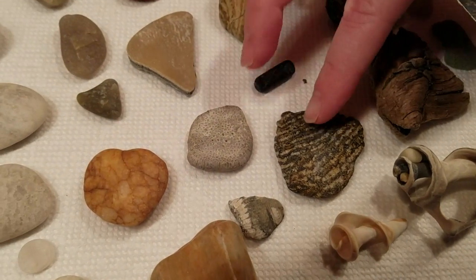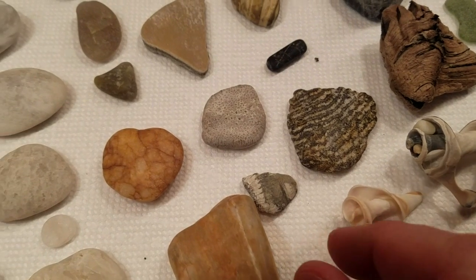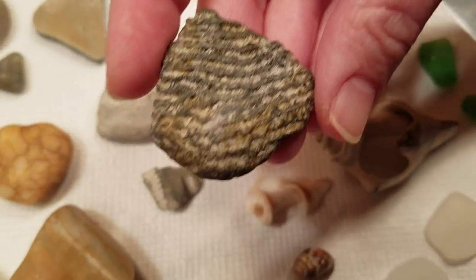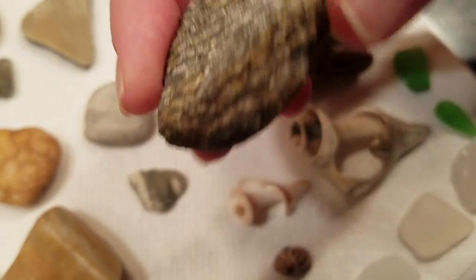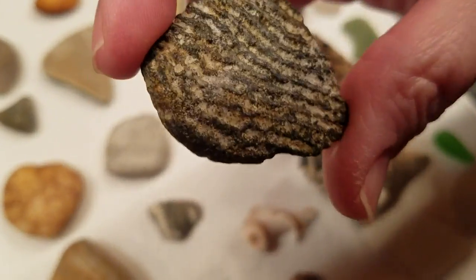And then that brings us to the best. We know we have 3 fossils, and they're fossils of coral. So there's a first piece, and that's the largest.